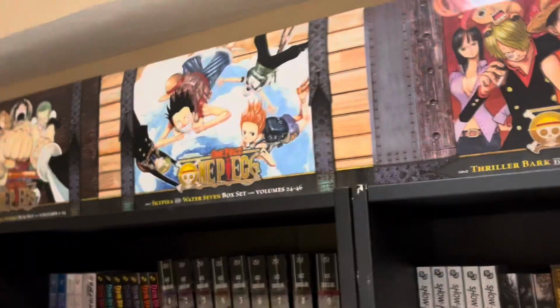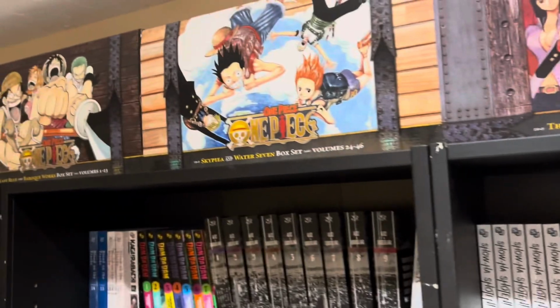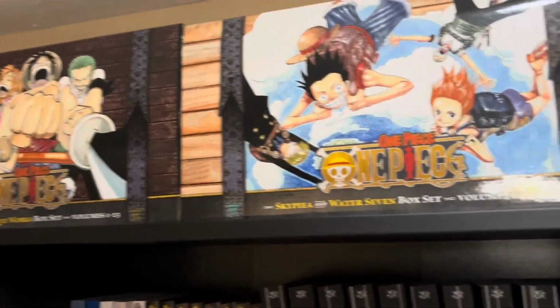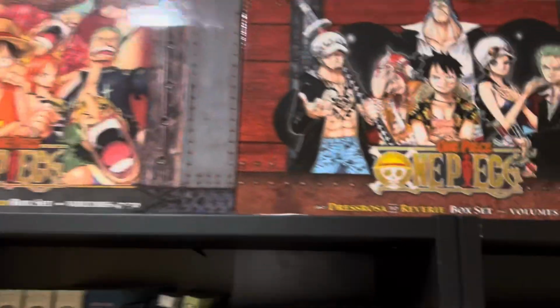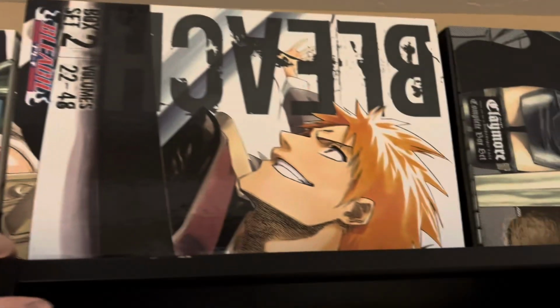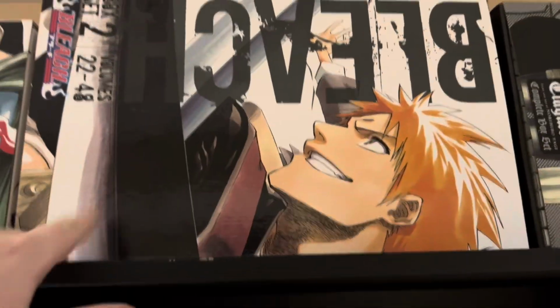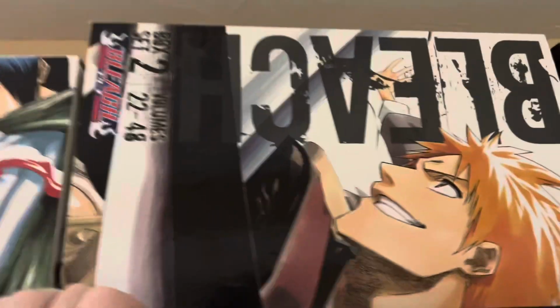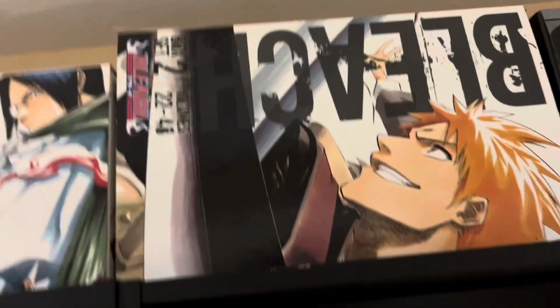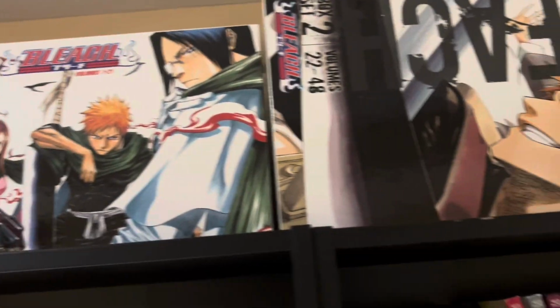It's genuinely incredible. The only issue One Piece has is the pacing sometimes. Like, genuinely, it's incredible. After that, I got Bleach box set 1 and 2. This is slowly turning into one of my favorite series. I've read most of this. I have like 3 volumes left of box set 2. But yeah, this series, incredible. It's just really, really good.